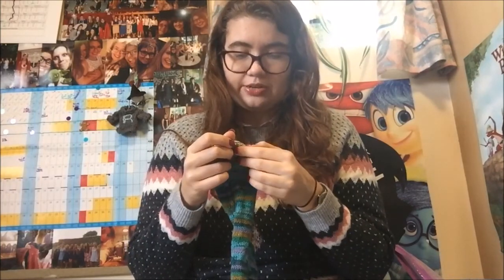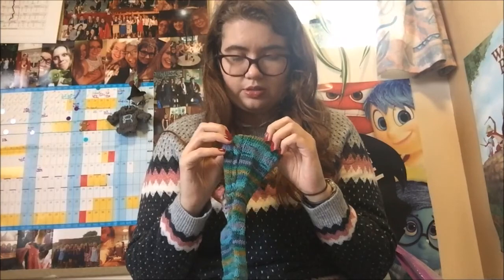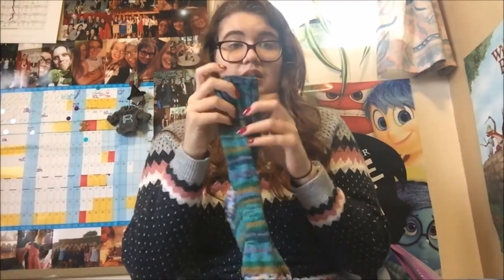It's just a top down with a stranded dye works street art heel and toe. This is Regia by Kaffe Fassett, I believe. I made up my own sort of cable down the front, and then with all the things that happened, I never got round to casting on the second one.